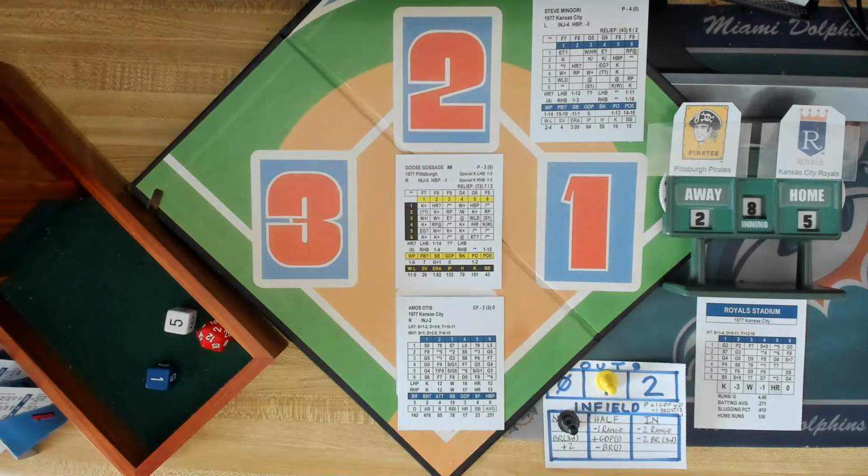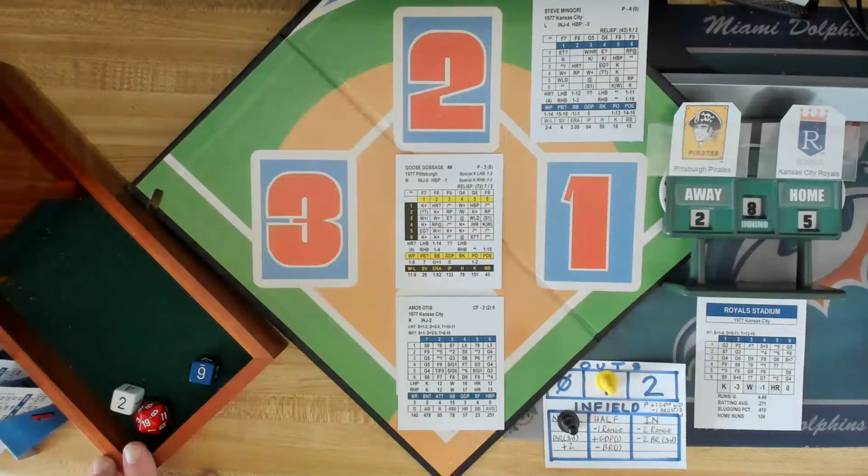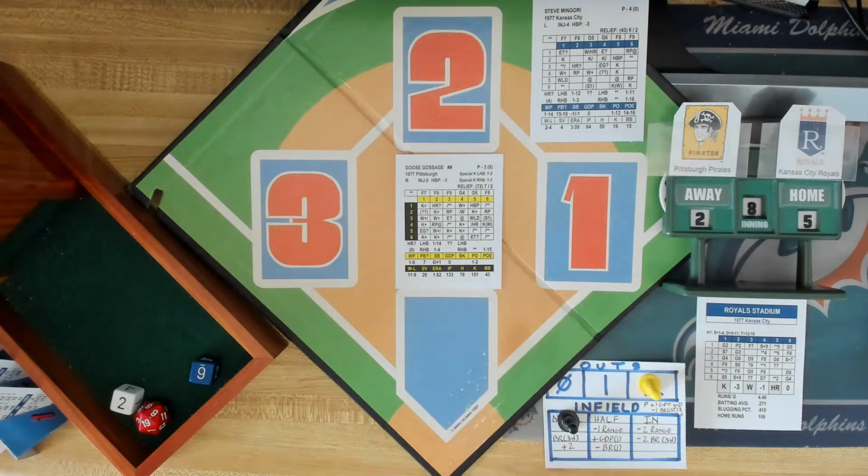Gossage with the pitch. 1-5. Error on a grounder. Otis, 6-2. Ground ball to short. The ball is hit to Mendoza. His error rating is an 18. That's a 19. Are you kidding me? Wow. Mendoza makes the play. Throws to first. Out number 2. What a play by Mendoza. His error rating at short is an 18, and a 19 is on the dice. 2 down.